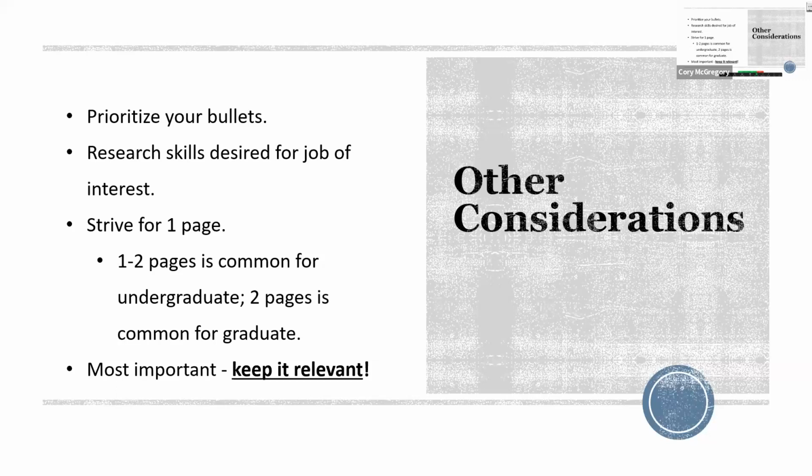Developmentally, one to two pages can be somewhat common for undergraduates, depending on what the experience looks like. Two pages can be pretty common for graduate students. I think the reason people say the one-page rule is because it's a charge: make sure your resume is relevant. And I think that's the issue.